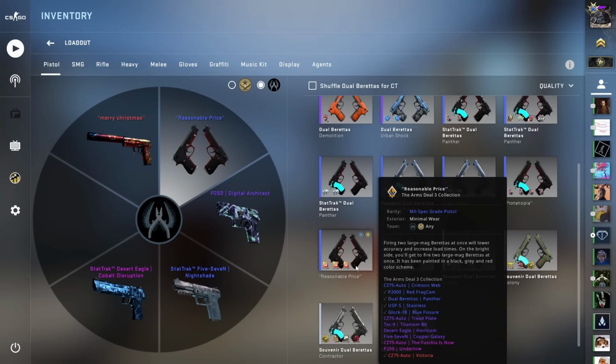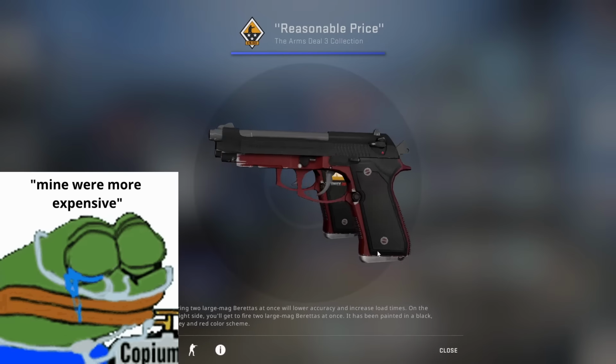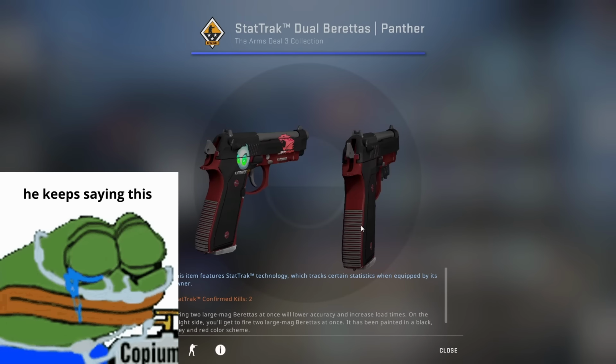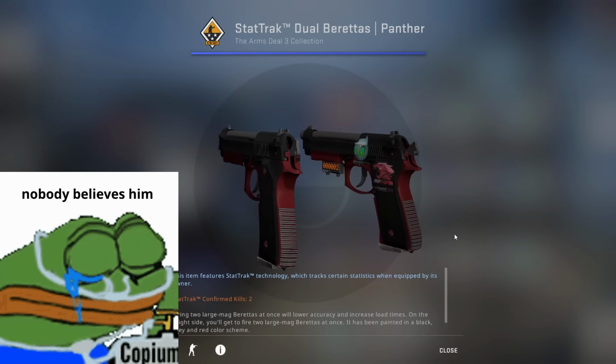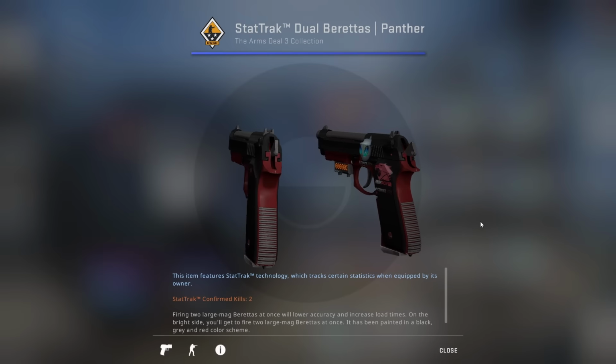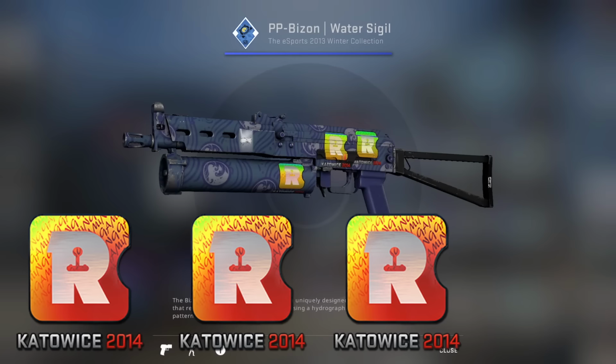Now, my dualies with 3x Reason hollow used to be the most expensive, up until these 2x iBuyPower hollow and 2x Dignitas hollow ended up selling for $10,000. Absolutely blasting the price of mine out of the water. Next up is a Bison with 3 Reason hollows worth about $45,000 each.